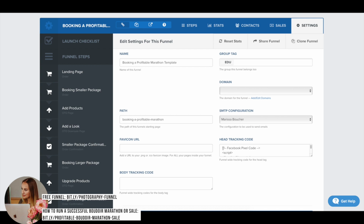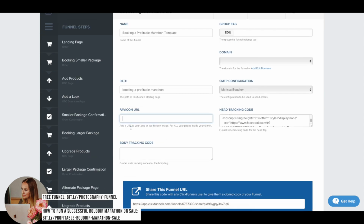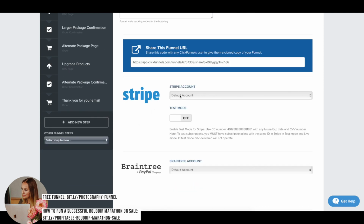You want to put in your Facebook pixel for sure down here. If you don't know how to get your Facebook pixel, watch in Marissa's world, watch the Facebook and advertising video in there. It'll tell you how. That's really important. You can put your favicon here. I don't even know how to say that. Favicon, I'm not even sure. And then when you put your Stripe together, it's going to allow you to choose. You won't see these because you're using your own. This is important, you need your Stripe account here.